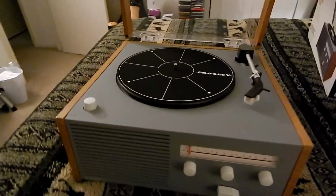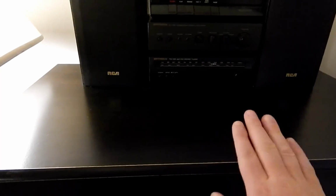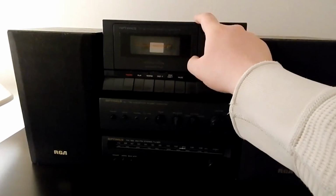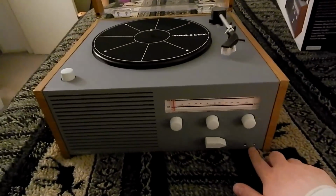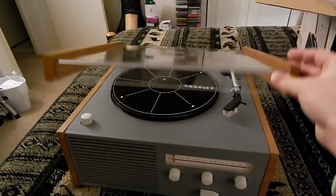I have to dismantle this stereo first. So I say we get started and we put this stereo where it belongs. It appears to be big enough that it will just fit on here. I plan to keep using this Optimus cassette deck with this particular stereo, so I'm just going to use that for the aux jack. So, there you go.